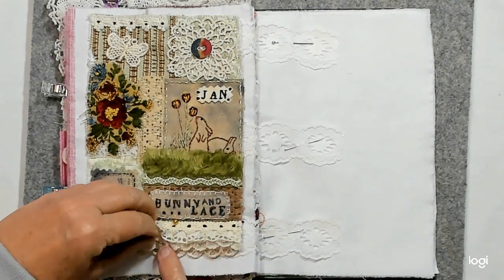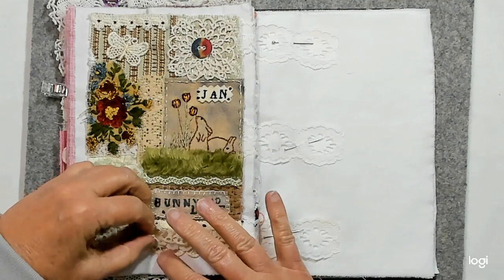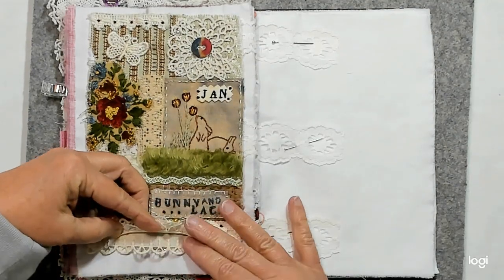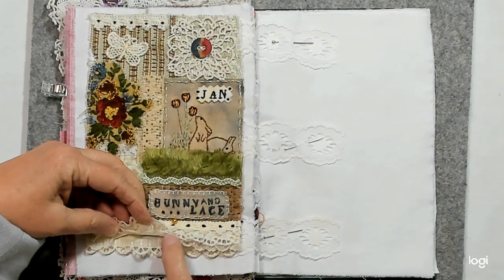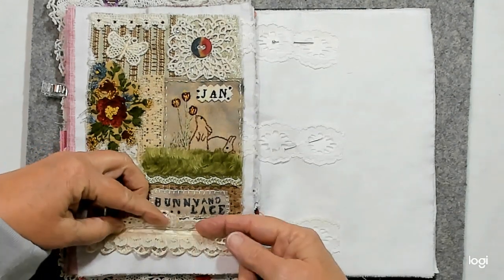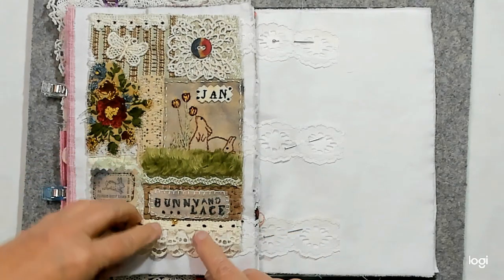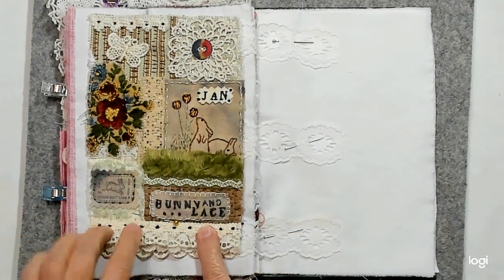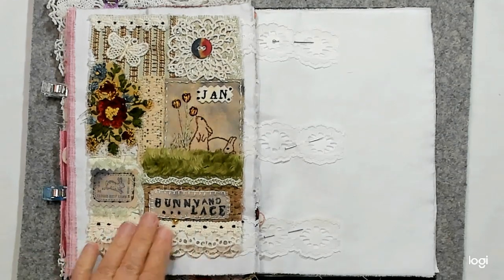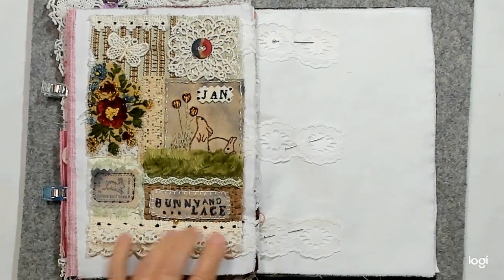Let's see if I can show you the first one. I don't know if you can see it. There's one here, and then I used this one, and then I used this eyelet one, and then I used this one again here. So that was 4 trims.